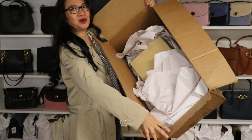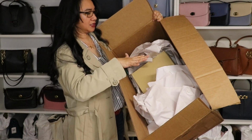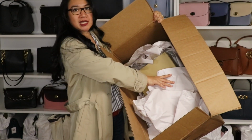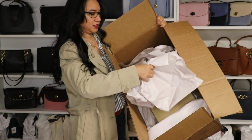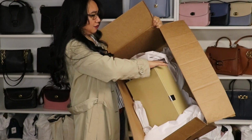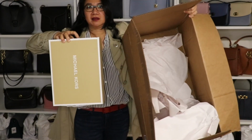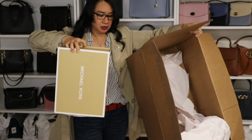Why? I didn't touch it. I just looked inside like this. What's the condition? But I didn't remove or change anything. I'm keeping it for my unboxing video. So yes, this is what's inside this box: a Michael Kors bag. Look how big the box is compared to the item I ordered.